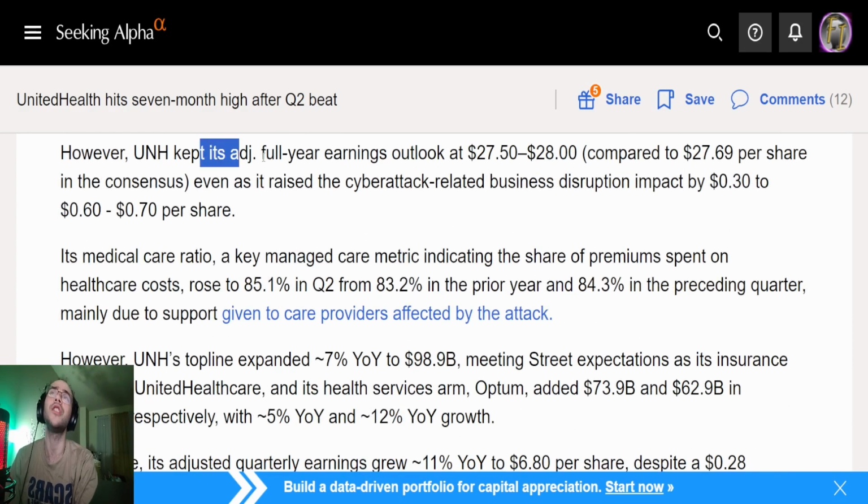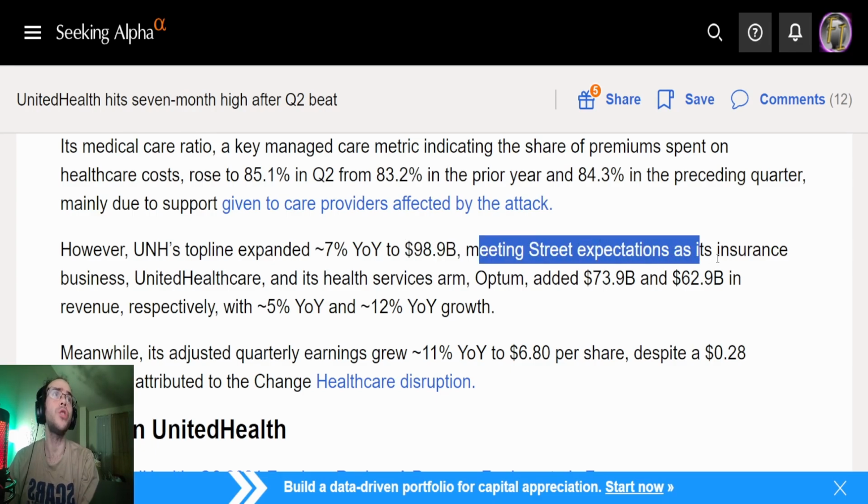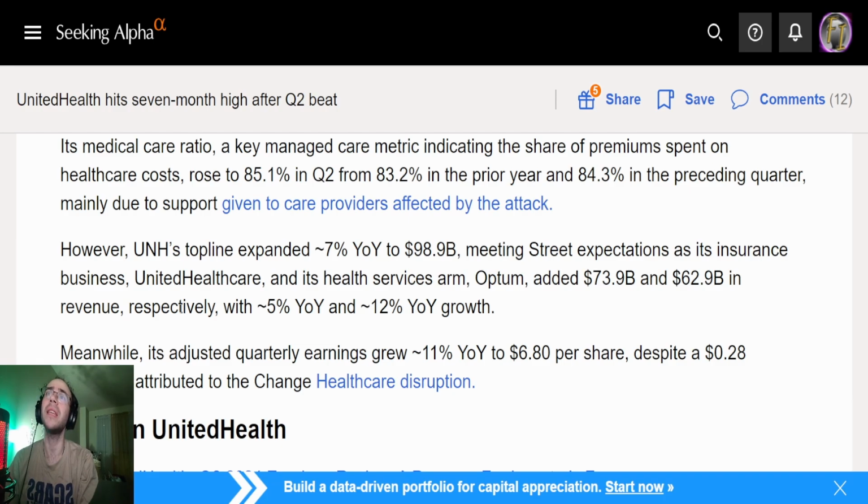However, UNH kept its adjusted full-year earnings outlook between $27.50 to $28, compared to the $27.69 per share in the consensus, even as it raised the cyber attack related business disruption impact by 30 cents to 60 cents through 70 cents per share. If we look a little further, UNH top line expanded 7% year over year to $98.9 billion, meeting Wall Street expectations, as its insurance business, United Healthcare, and its health service arm, Optum, added $73.9 billion and $62.9 billion in revenue, respectively, with approximately 5% and 12% year over year growth.